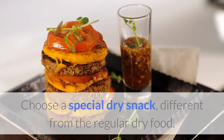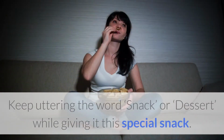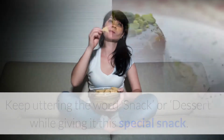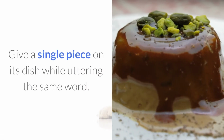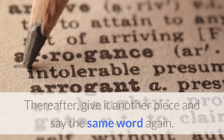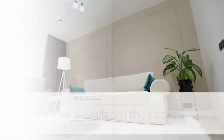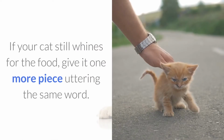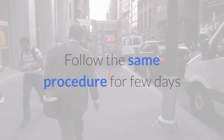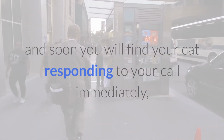Choose a special dry snack different from the regular dry food. Keep uttering the word snack or dessert while giving it this special snack. Give a single piece on its dish while uttering the same word. Thereafter, give it another piece and say the same word again. Move away from the room. If your cat still whines for the food, give it one more piece uttering the same word. Follow the same procedure for a few days and soon you will find your cat responding to your call immediately, wherever it might be.